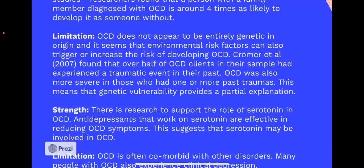A limitation, OCD does not appear to be entirely genetic. So if we think about concordance rates, they're never 100%. And although that study said you're around 4 times as likely to develop it if a family member has it, it's not certain that you will develop it. So it's not entirely genetic.